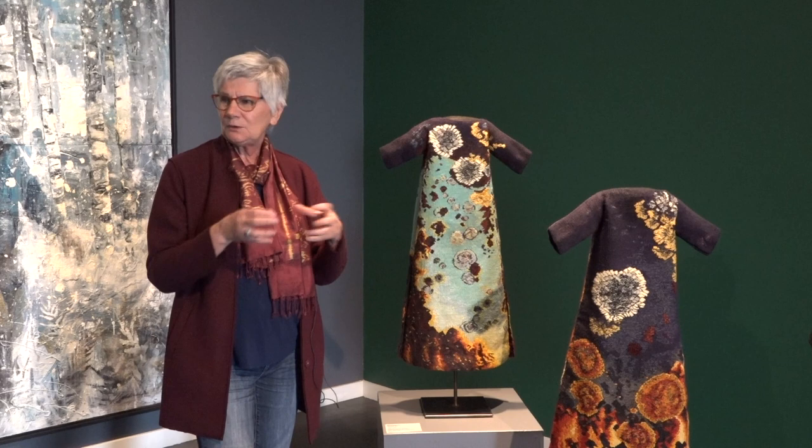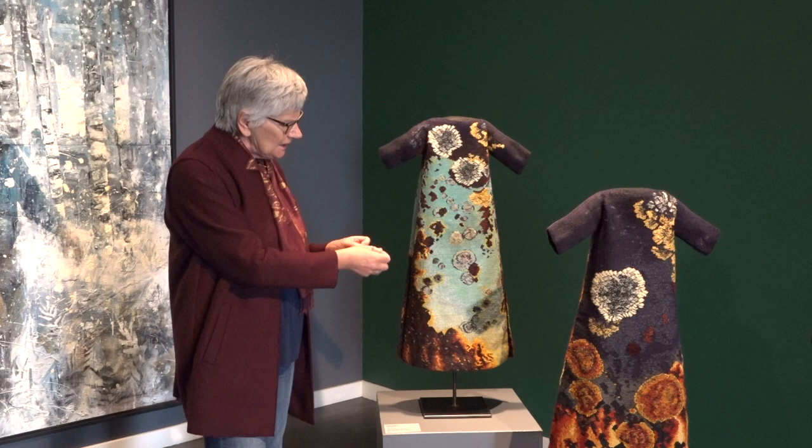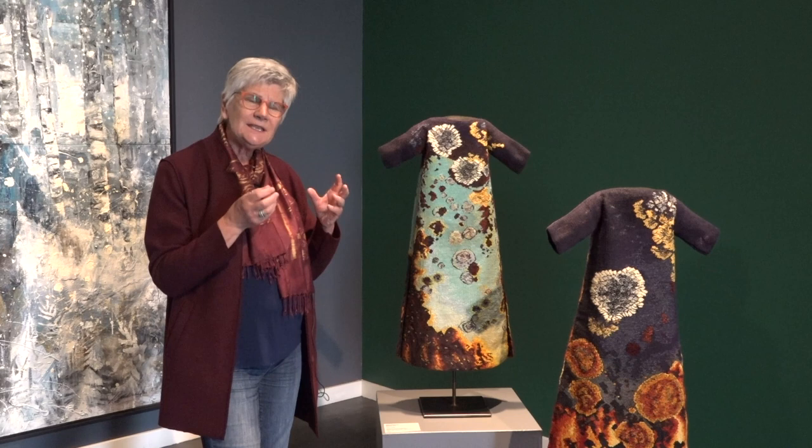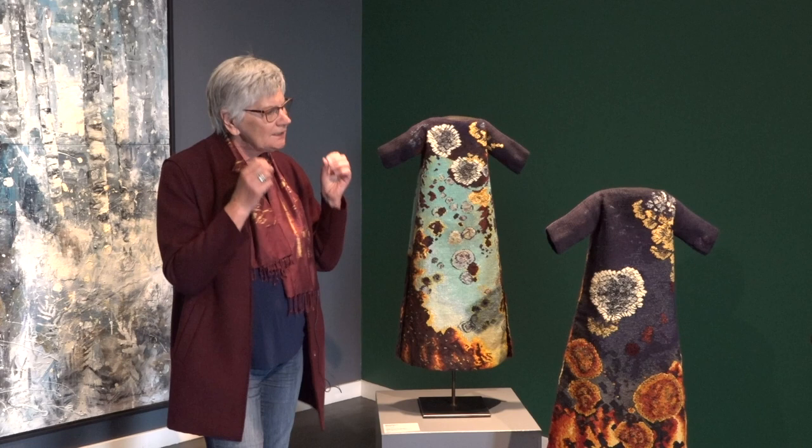So I want to draw people in always to the idea of the handmade in my work, and that the handmade, the idea that each stitch is a hand process, is important to me. And I think there's something about the handmade that draws you up close. It's intimate. It suggests the involvement of the maker in that kind of conversation. And I think it demands that you look closely and you pay attention.